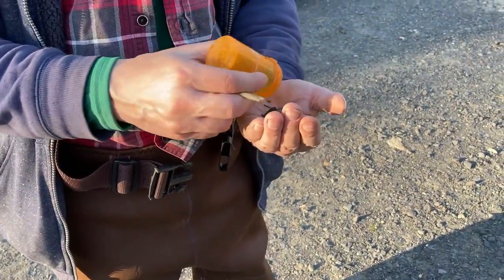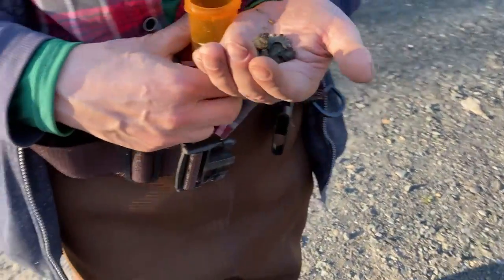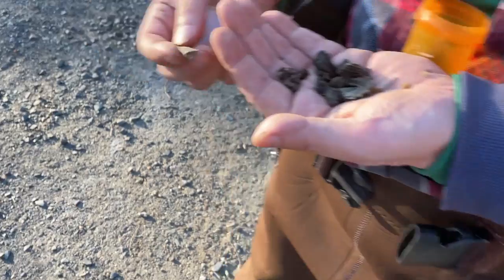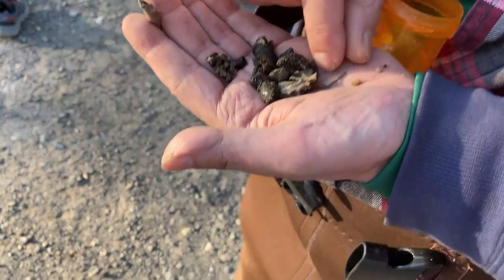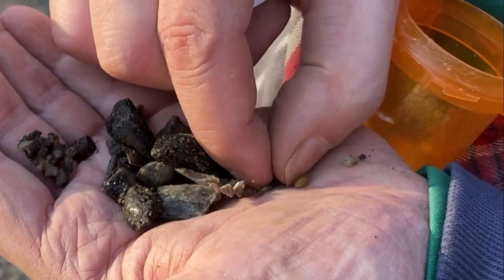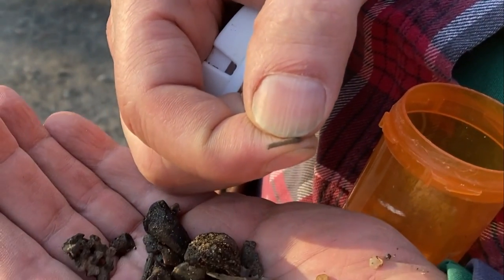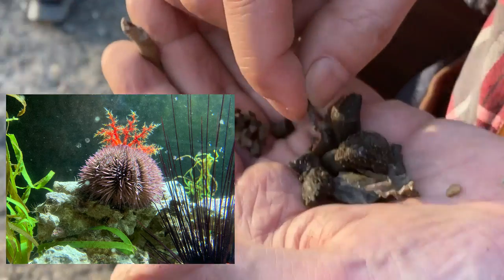Okay, so now it's time for the wrap up. Let's see. Here is what Gus found. Let's get some sunlight here. This is hard to see. This is a sea urchin spine. Wow. So look at that. Delicate, tiny, but definitely a sea urchin spine. Here's another one.